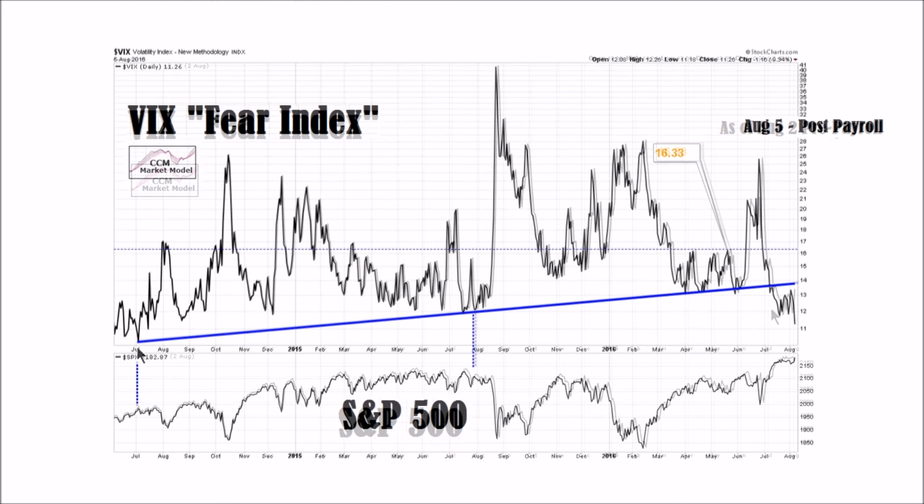The VIX holds its support, bad things happen. The VIX does not hold at support, and so far, just as we would expect, good things are happening in the S&P 500. The bearish breakdown appears to have somewhat of a retest here, a successful retest, and now we've gone on to make a lower low.